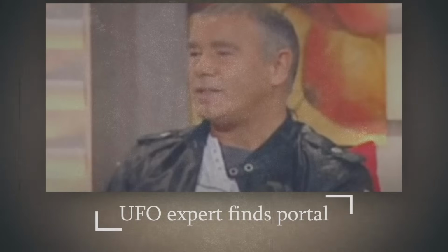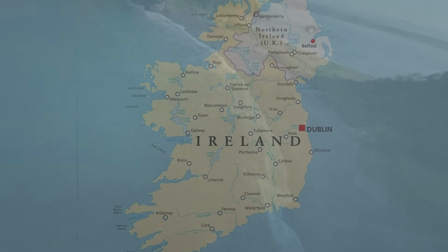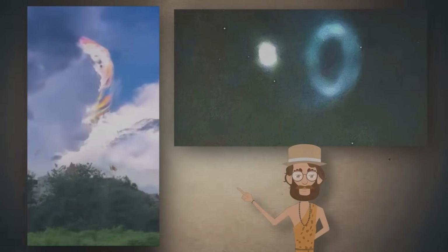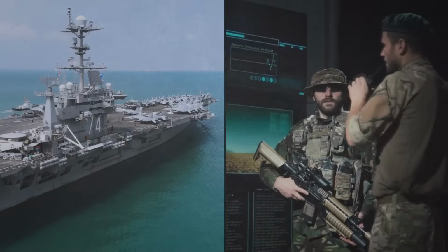UFO expert finds portal. Expert Carl Nally from the UFO and Paranormal Research Ireland organization claims that in the central part of Ireland between Athlone and Slane, there may be a portal through which UFOs get to Earth. According to him, these sightings have become more frequent in recent months, and their purpose may be related to the study of the military force of Earthlings.